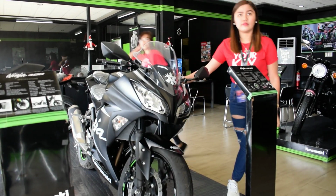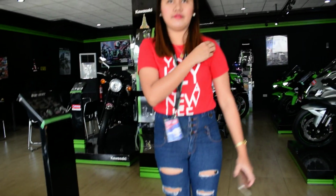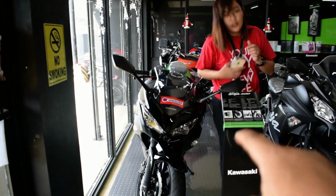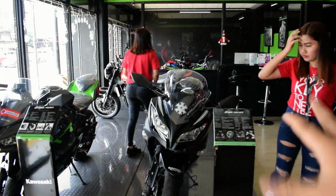Ano ang horsepower ng Ninja 300? Nasa 48 po siya sir. 48 HP ang Ninja 300. Most of the guys kasi they're asking, that's why dinikit ninyo siya with the Ninja 400. Kasi silang dalawa ang magkaganyan, di ba?